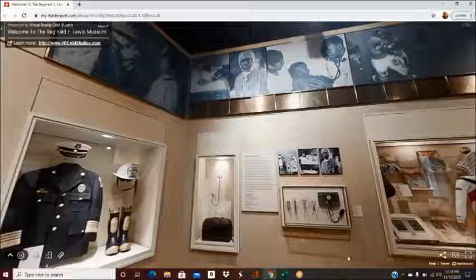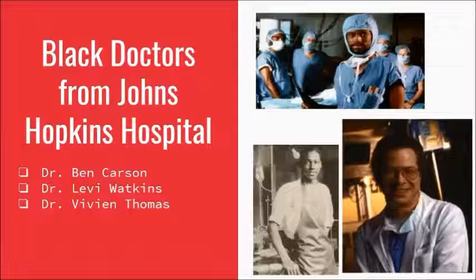The picture of the young doctor in the surgical gear is Ben Carson. See the cap that he has on top of his head? Carson was a famous surgeon from Johns Hopkins Hospital. African Americans made valuable contributions to medicine at Johns Hopkins Hospital for many years. Dr. Ben Carson became the hospital's director of pediatric neurosurgery, which is a fancy name for a children's surgeon who specializes in the nervous system, like the brain. He headed the hospital's department for many years.